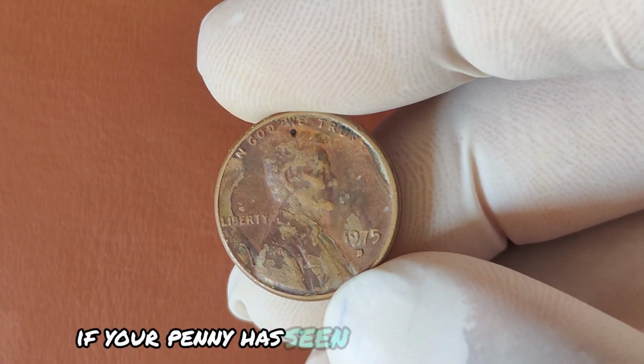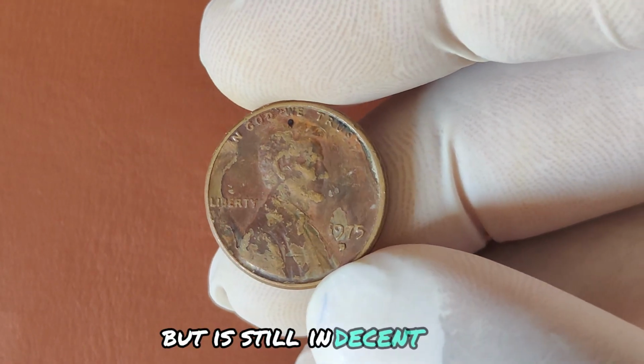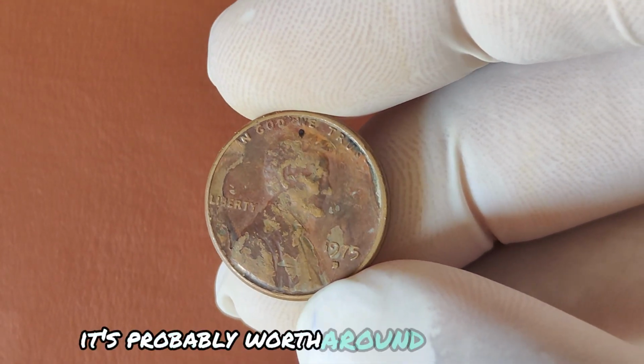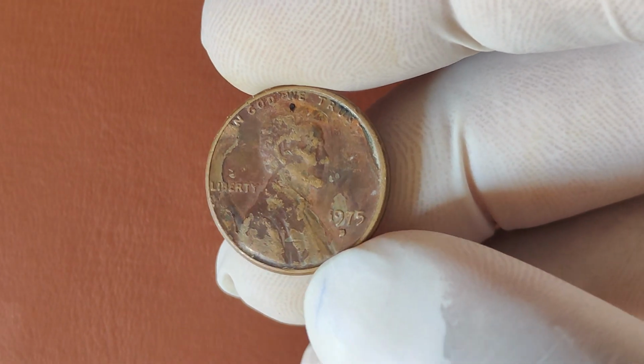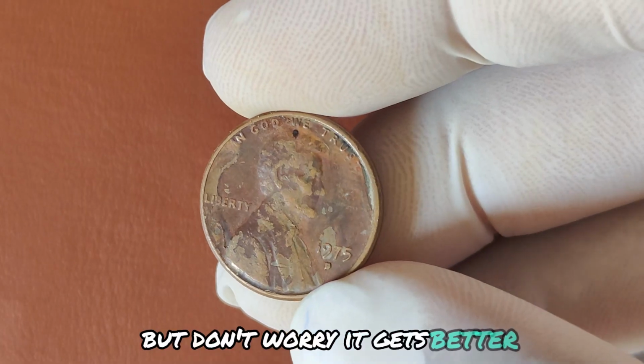If your penny has seen some wear and tear but is still in decent shape, it's probably worth around 1 to 10 cents. Not much of an upgrade, right? But don't worry, it gets better.